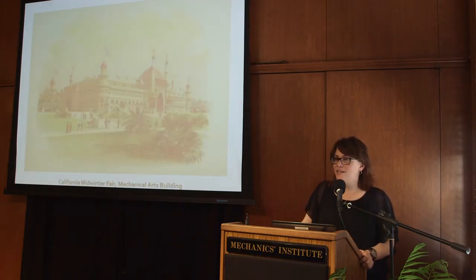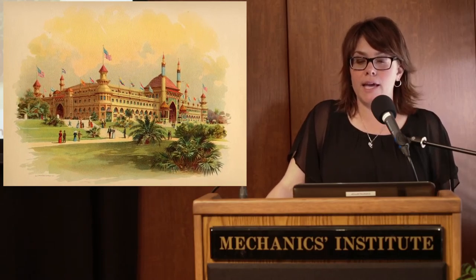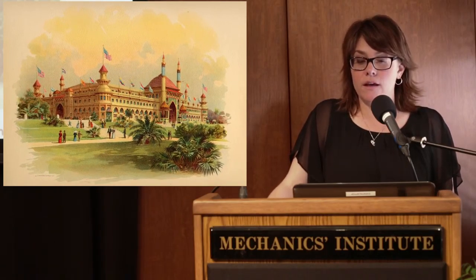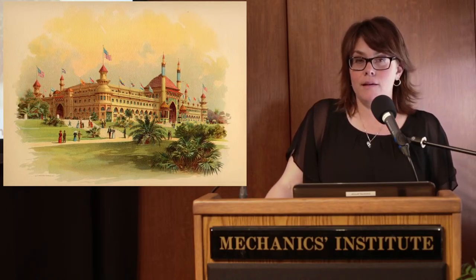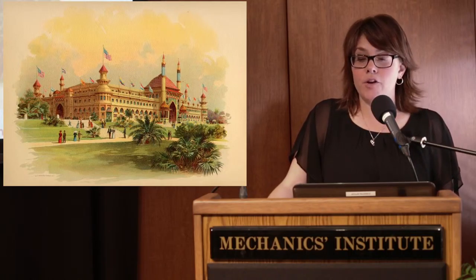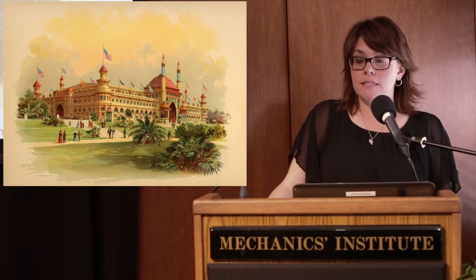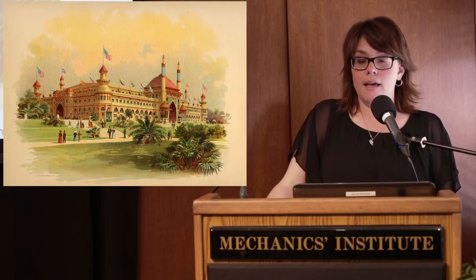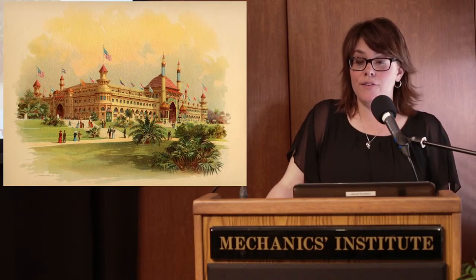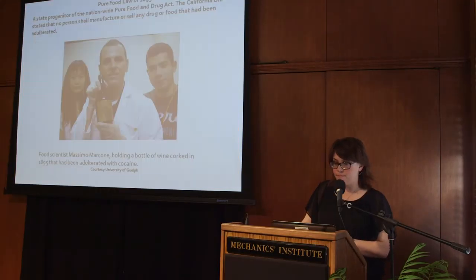Many of the California exhibits from the Chicago World Fair would find themselves back on display in Golden Gate Park for the California Midwinter Fair of 1894. Many mechanics members would be directly involved with the Midwinter Fair, including Mayor James Phelan and Mechanics Presidents Irving Scott, who'd been on the Chicago World Fair Committee, and Irwin Stump, who was vice president of the executive committee for the Midwinter.